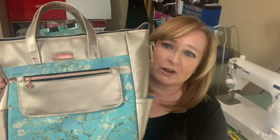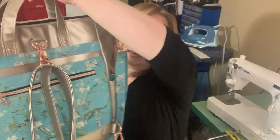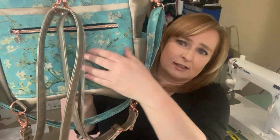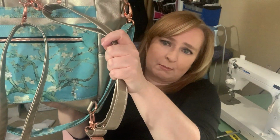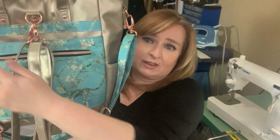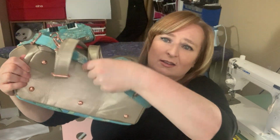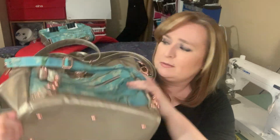Anyways, let me show you what the Trailblazer bag is. So it does have a crossbody strap that comes off. It has the handbag handles here, and then in the back it has the removable backpack straps. These can also extend to be a shoulder strap if you want to just connect them on the other side. I like making a crossbody strap with the cotton fabric to go with them. It's got, it's hard to show, purse feet on the bottom.